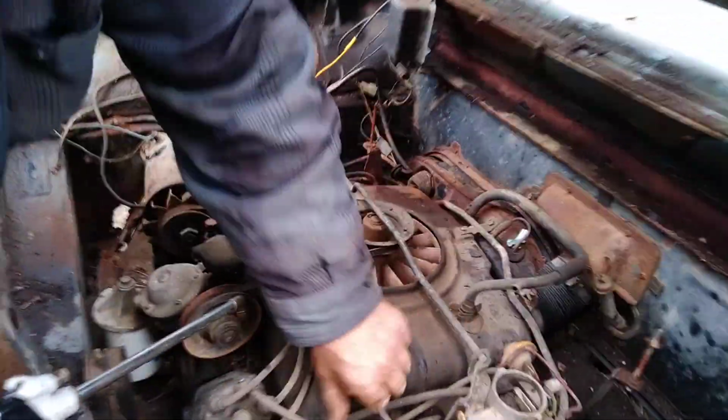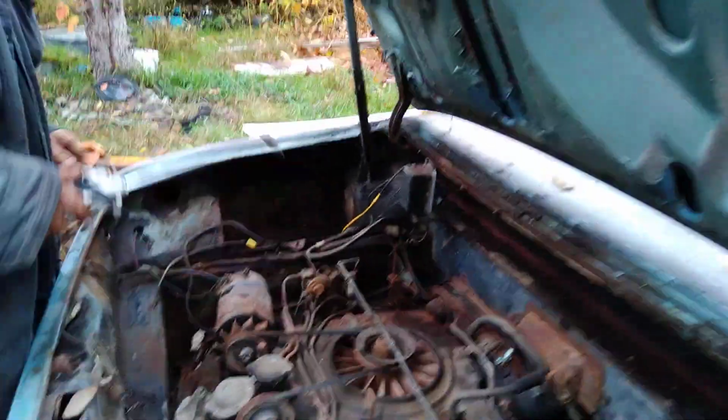Designed to keep the air in, I guess, to help cool the motor.